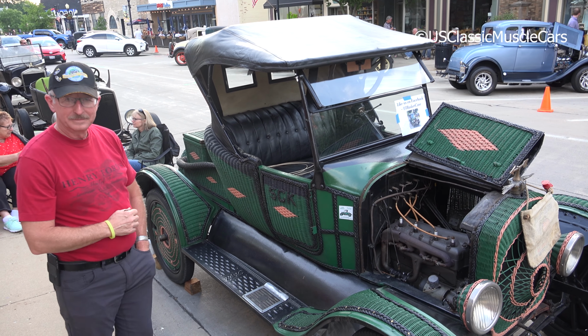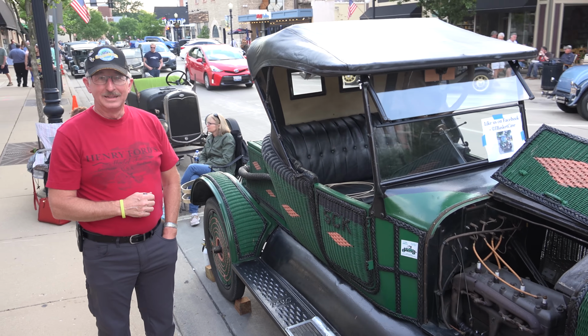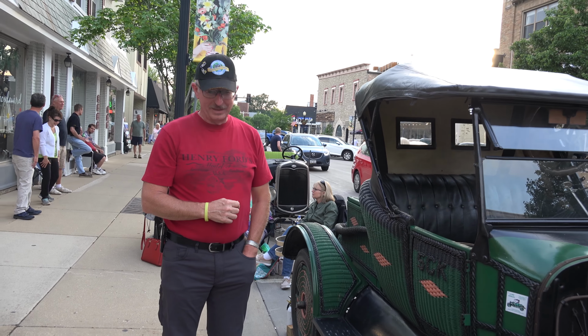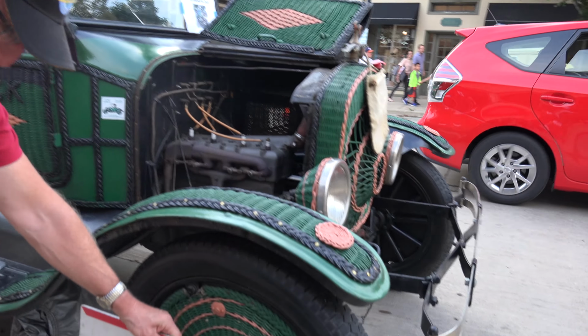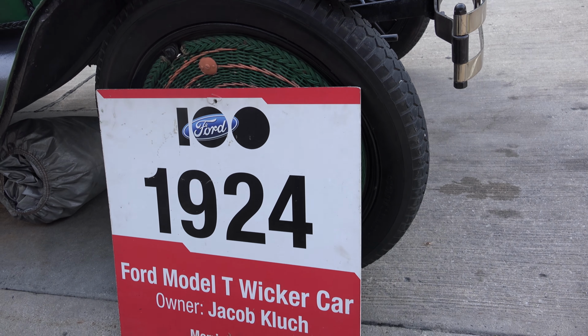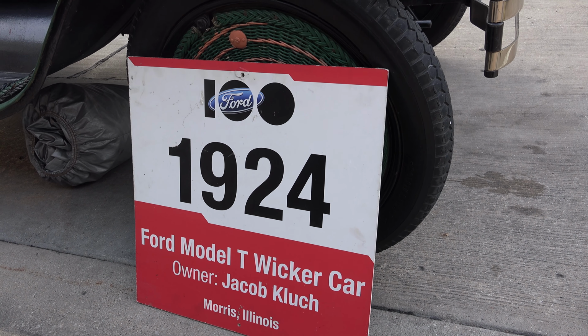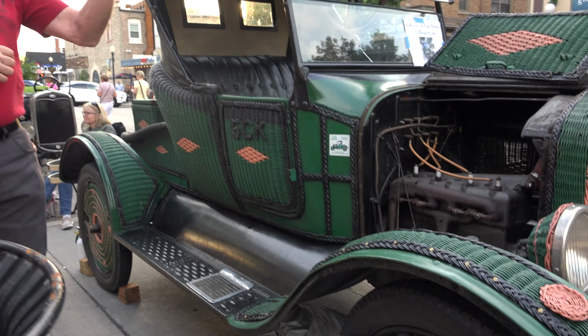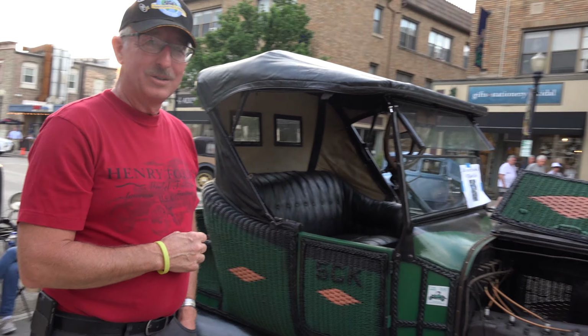Have you won awards? We don't win a lot of awards, but this is one of our prize awards. When Ford had their 100th anniversary, they asked us to represent 1924. So they had one car from each year in front of the Ford headquarters, and we were the 1924 car, which was really an honor.